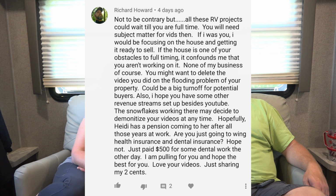Richard Howard said that all of our RV projects can wait until we're full time. I did make a comment that would be true for some people, but not in our case. We're going to do it as we see fit. If I want to add a generator mount on the back of this trailer, we don't want to do it at a campground. I have a welder here, and all my tools here. I'm not bringing my welder, my 90-degree air sander, and all that stuff. I don't look to do a remodel or anything like that on the road. Nothing major unless it's absolutely necessary.